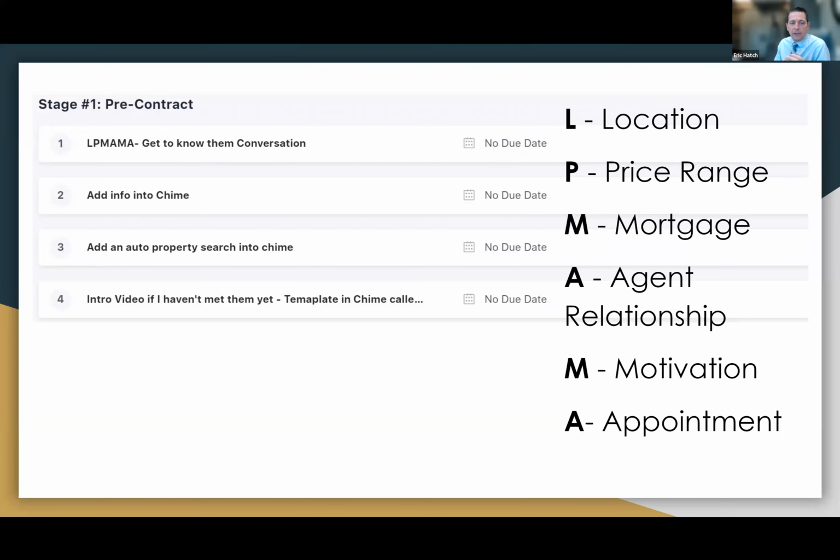The LP Mama, I know we talked about this about 3 to 4 weeks ago, but you have that nice conversation. I love having 20 to 30-minute conversations. Most of us are probably getting a new lead coming in on the phone. Walk-in traffic, yes, sit down and share with them as well, but you go through the whole thing. Go back and look at this class: location, price, mortgage, agent relationship, motivation, and appointment. So talk to them a little bit about that.